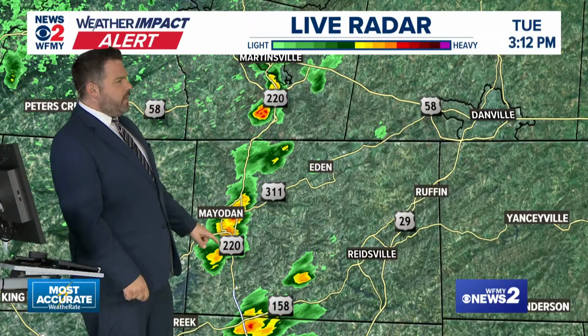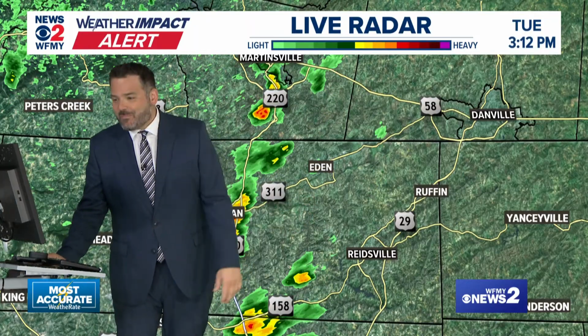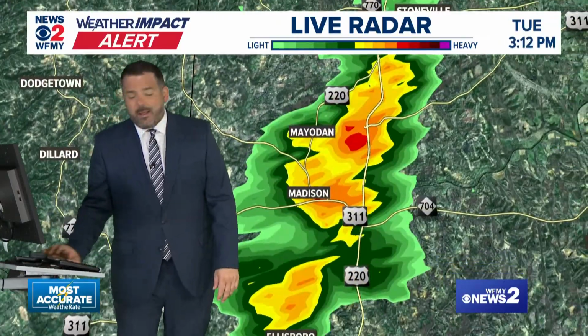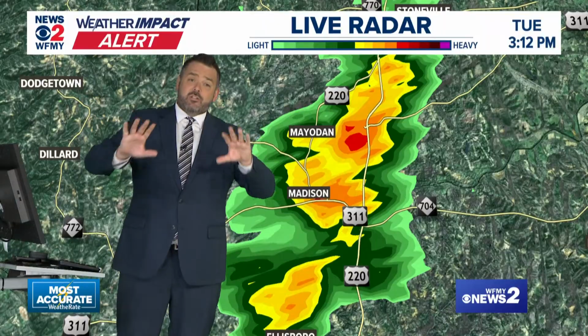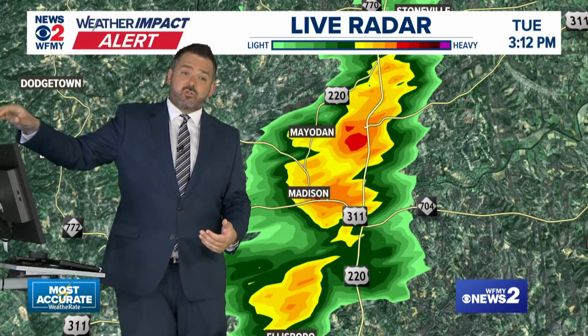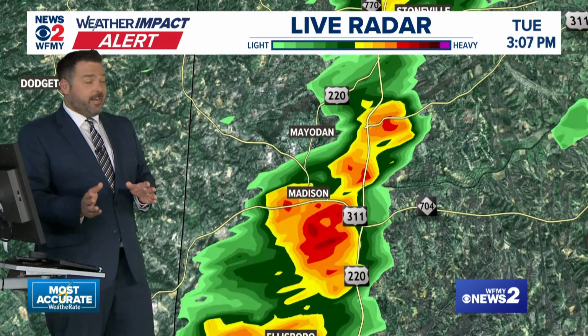And then farther north we go in Rockingham, a bit of a downpour. Again, 220 is doing something right now. It's like there's some 220 magic. All these are lined right up. And again, none of these are severe. These are just downpours that are forming right now, but they could grow and get stronger, producing maybe some hail or winds as they move along, and lightning as well.